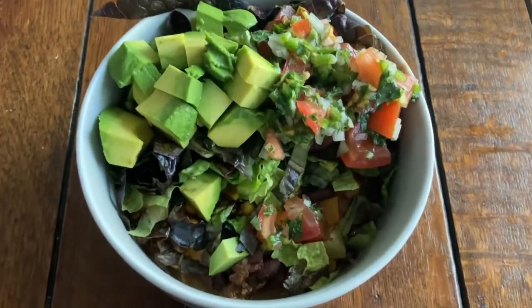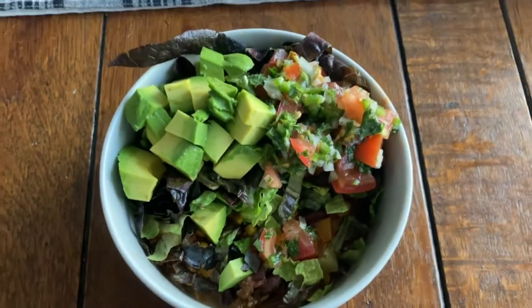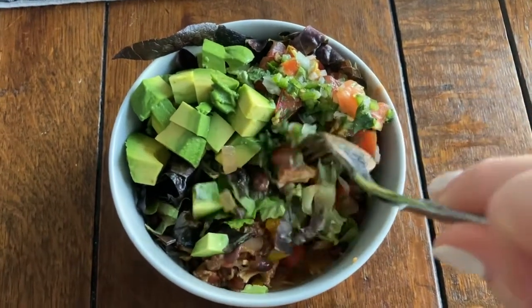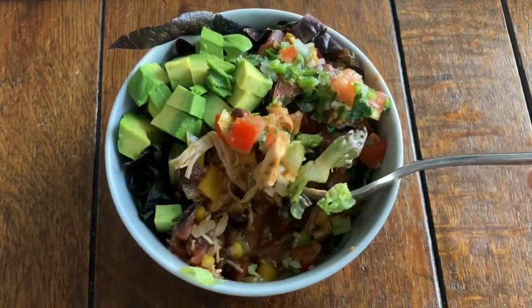We topped it with lettuce. I made some homemade pico de gallo and then avocado. We also ate it with tortilla chips. I kind of like scooped it on the chips and that was really good.